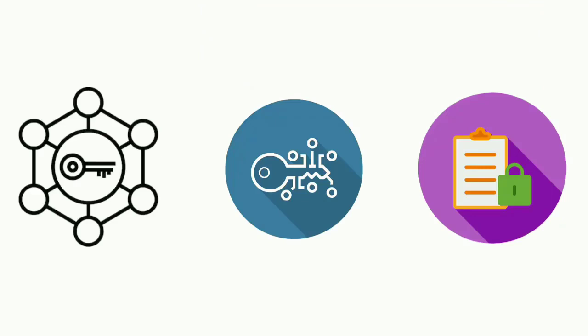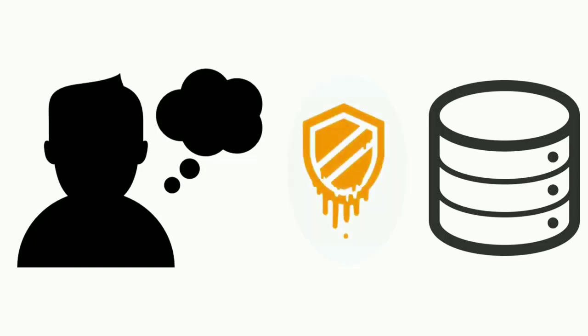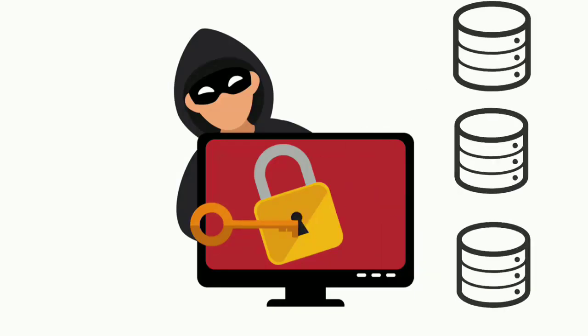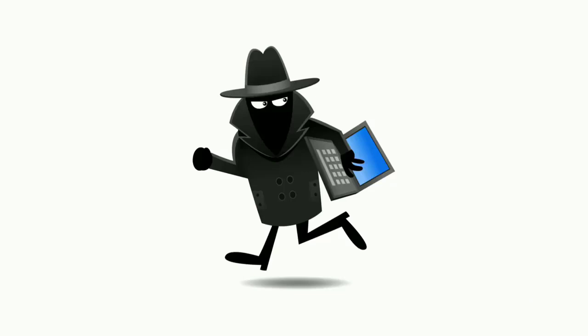Even with these protective measures in place, many people worry that data saved on a remote storage system is vulnerable. There's always the possibility that a hacker will find an electronic backdoor and access data. Hackers could also attempt to steal the physical machines on which data are stored.